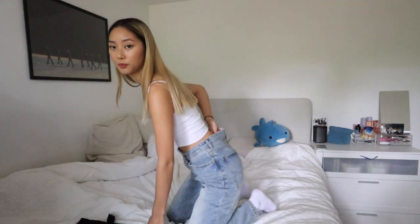So these jeans are the same jeans as the black one that I just tried on, except for another color. This is light blue. I also got this in a 24 and somewhat this is fitting a little bit more tight around here, but it's still too big. You can still put a whole fist in it, but it just feels a little bit tighter here, which I like. But as I said, I'm just going to try the shoelaces and see how that works for me.